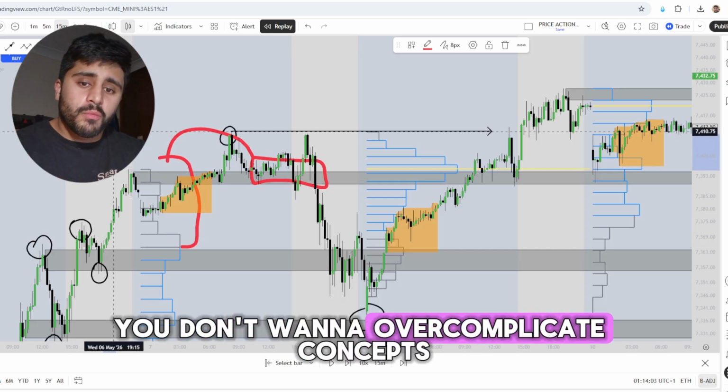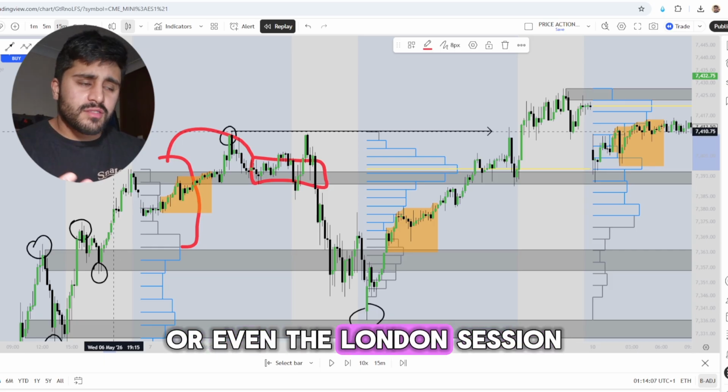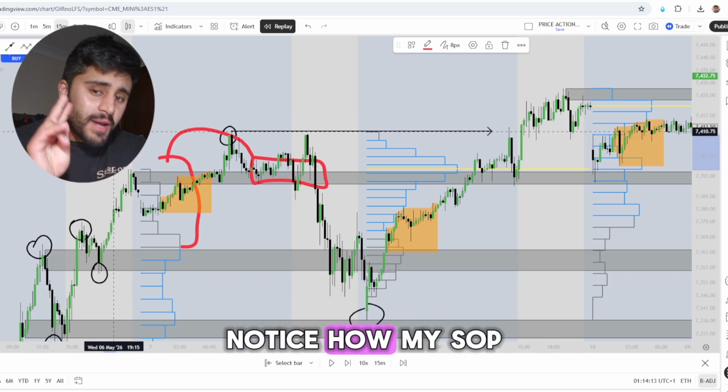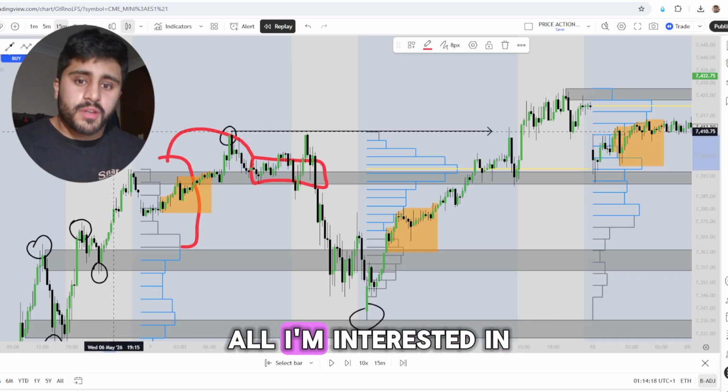You don't want to overcomplicate concepts. If you're trading at work and looking to trade the New York session or even the London session, the last thing you want to do is add more things to your system and your SOPs. Notice how my SOP pre-market plan had 2 things: levels and volume. That's all I'm interested in, levels and volume. That's all you need.